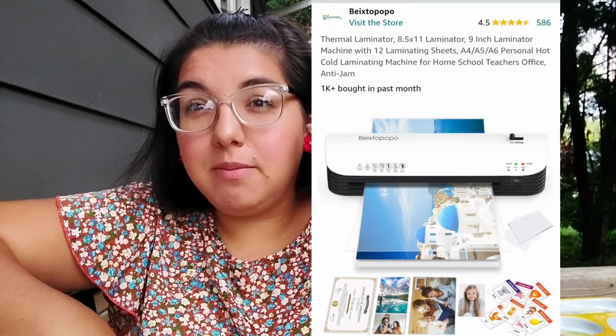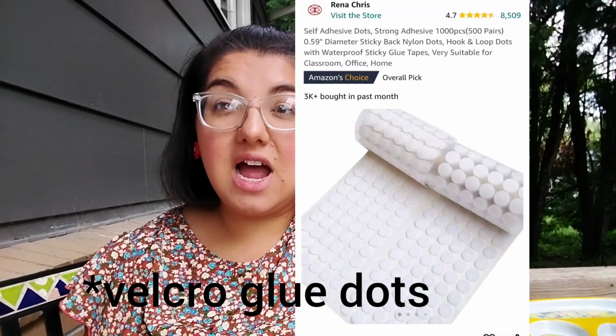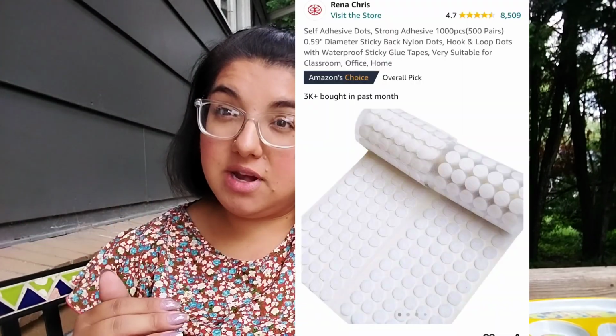To go with that, number 2 is my laminating machine. My laminating machine and my printer go hand in hand. They are a must for me, and they are inexpensive. Something else that I really use a lot with my printer and laminating machine is my glue dots. I like to do a lot of laminating and cutouts, and then use my glue dots so the kids can stick things and then take them off as needed.